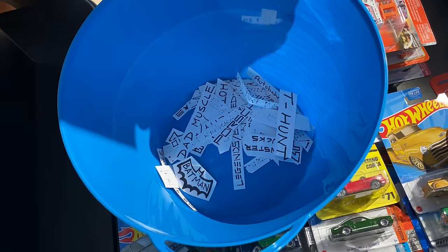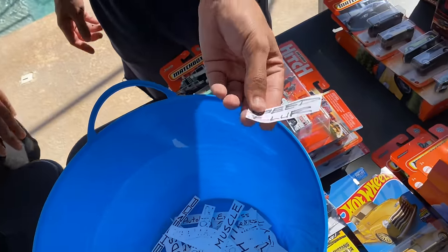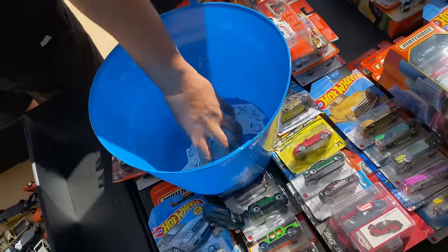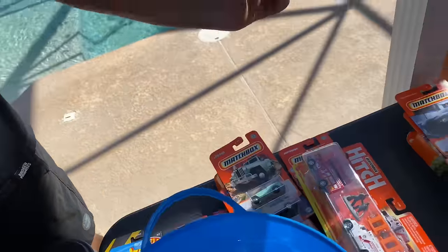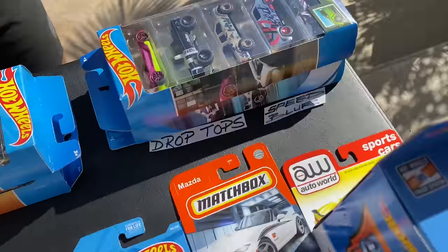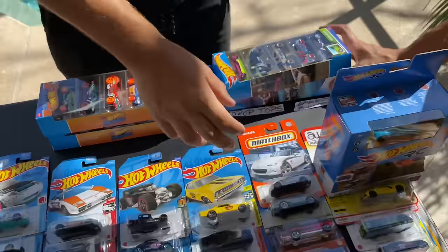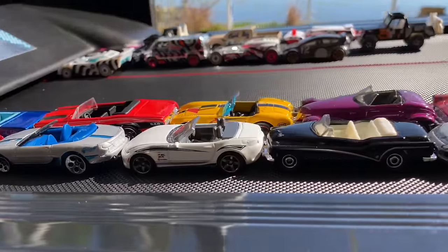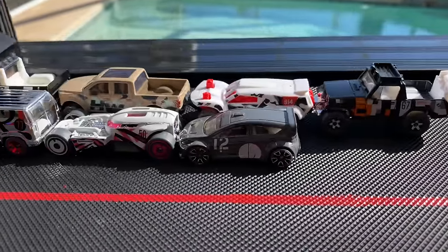Next two teams. Your turn. Manny picks Speed Blur. That's 2 5-packs, Manny. Mm-hmm. Josh with the drop tops. Convertibles. Here's the drop tops. And Speed Blur. Rip them open. Here's a look at the drop tops. And look at Speed Blur.